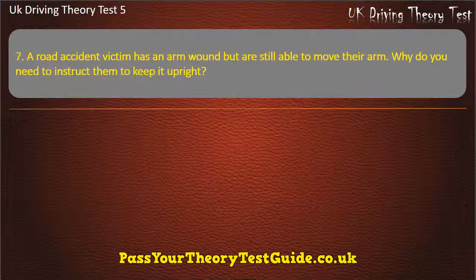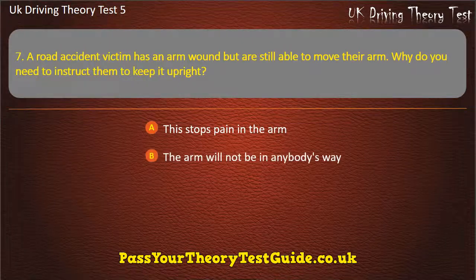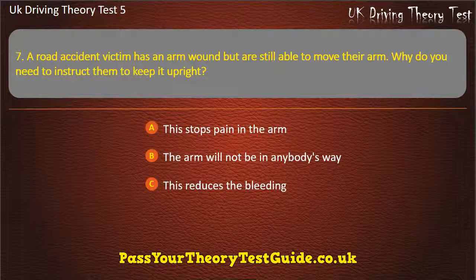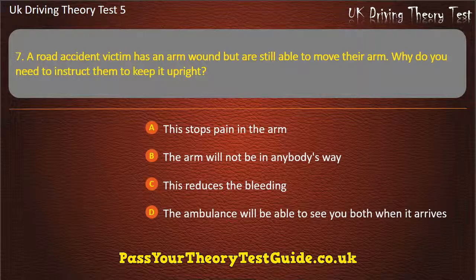Question 7. A road accident victim has an arm wound but is still able to move their arm. Why do you need to instruct them to keep it upright? This stops pain in the arm. The arm will not be in anybody's way. This reduces the bleeding. The ambulance will be able to see you both when it arrives. Answer. This reduces the bleeding.